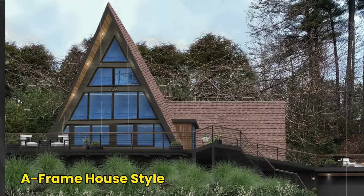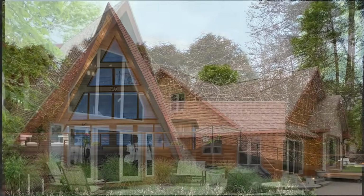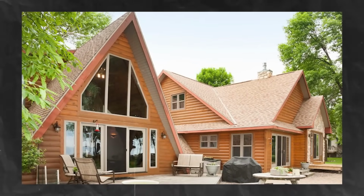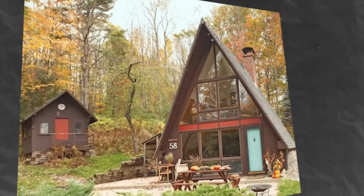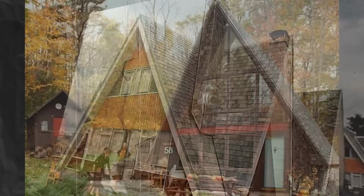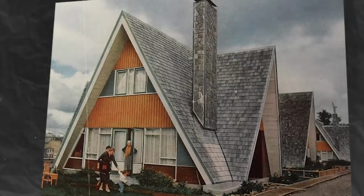A-frame house style. The A-frame house style is one of the most distinctive architectural designs, easily recognized by its steeply pitched roof that forms an A shape. This dramatic roofline extends from the peak of the house all the way to the ground, functioning as both the roof and side walls.